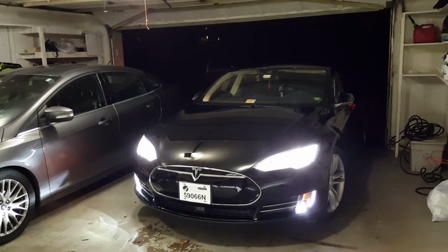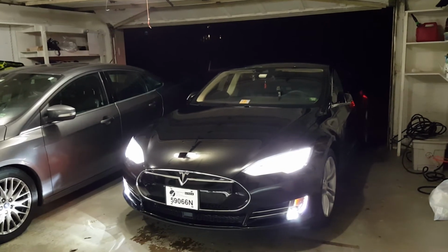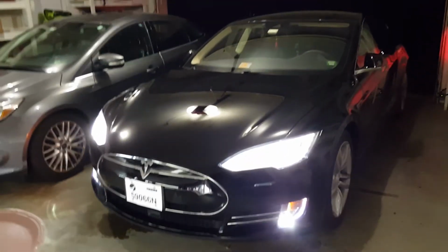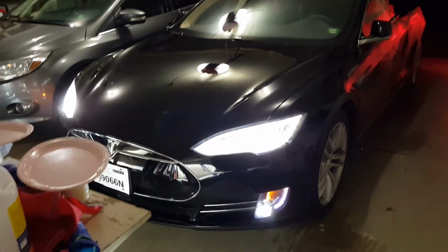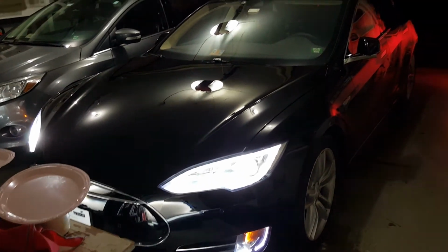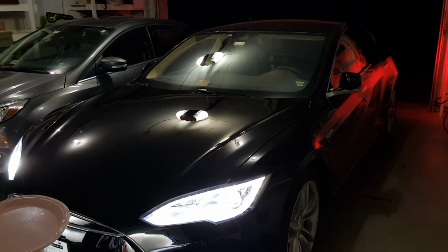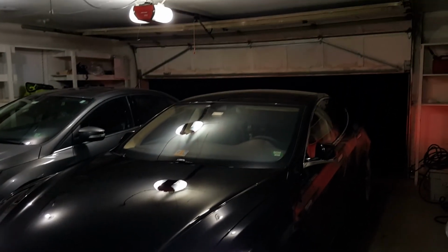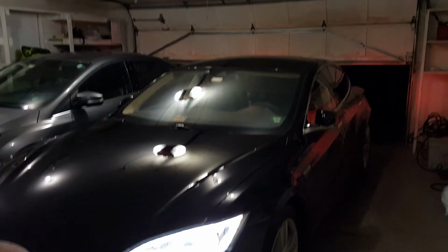Yeah. No, get away from my car, Tesla. You're too close. It's a little close to your car. I'm gonna get trapped. I'm not gonna be able to get out. Hey. It's a little close to your car. Well, I'll just shut the garage door. That's pretty cool.